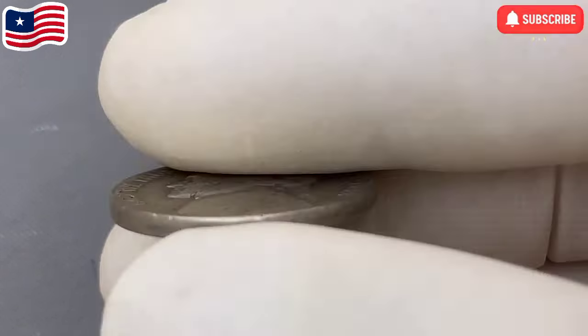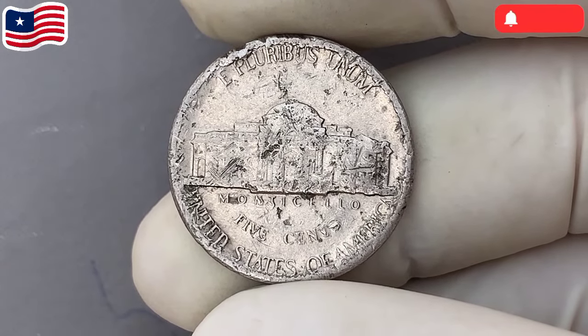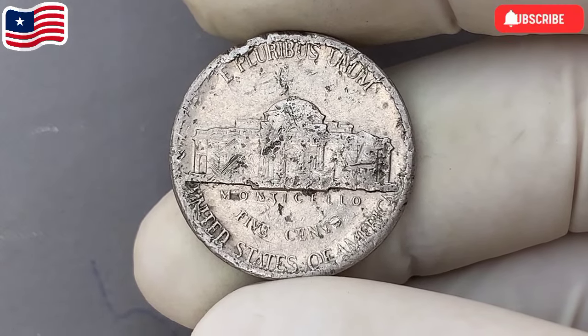Second rare coin, we're zooming in on a seemingly ordinary piece of American history, the United States 5-cent coin from 1987, minted in Philadelphia. While this coin might look like one you've seen in your pocket 1,000 times, there's more to it than meets the eye. Stay with me until the very end, because the value of this humble nickel might just blow your mind.